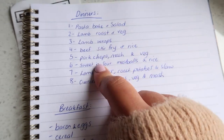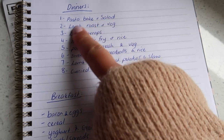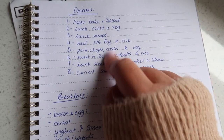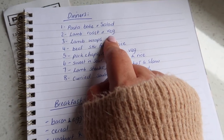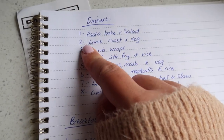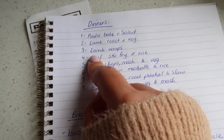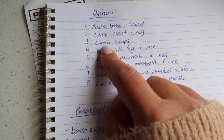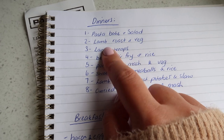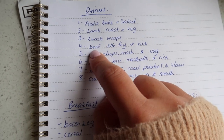So I'll show you guys what I've got planned for dinners. This is my meal plan for the next 8 days. We might not necessarily have it in this order, but these are 8 days' worth of meals anyway, and I'll chop and change depending on what we feel like on the day. So I've got pasta bake and salad, roast lamb and veg. We got a big leg of lamb from the butcher a couple of days ago, so we'll roast that with some roast veggies, and then the next day, because we always have roast lamb left over, we usually do wraps. We chuck in the lamb and any roast veggies, throw that in the wrap, and I might make up a coleslaw as well, which I have all the ingredients for, to go with the wraps.